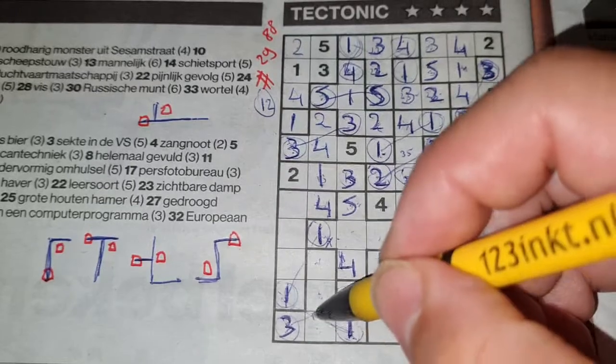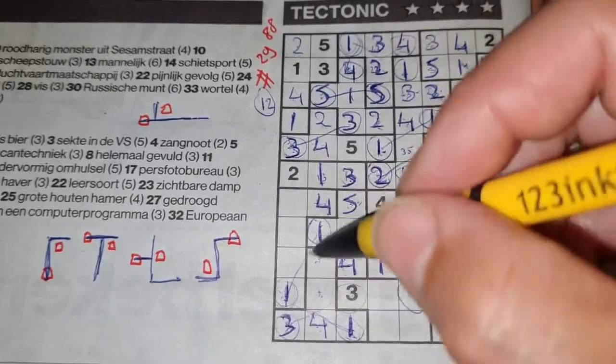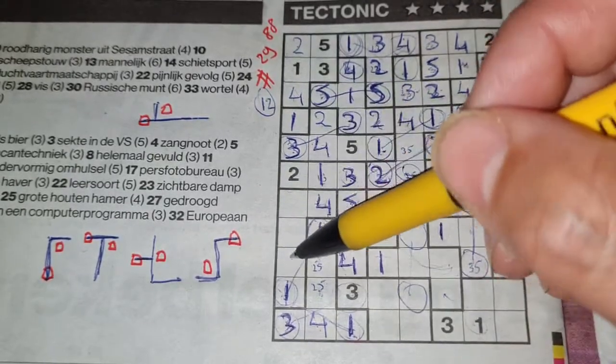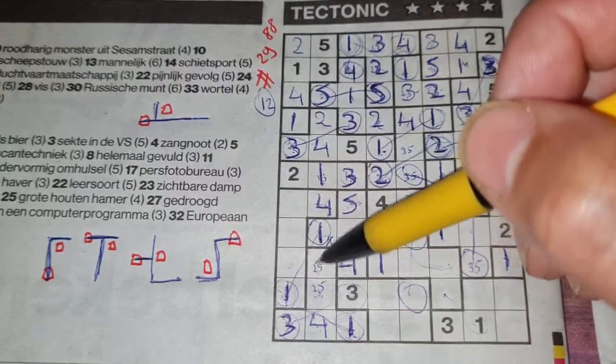So one box left for the 4 should be here. Two numbers left in this T-shaped area for the numbers 2 and 5. Let me mark those two boxes, 2 and 5. That means that this box cannot be a 2 or a 5. We have a double 2 here, double 5 here.